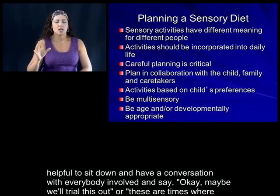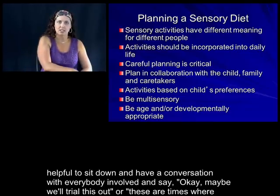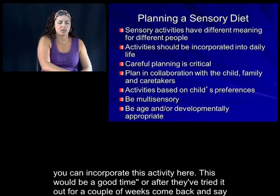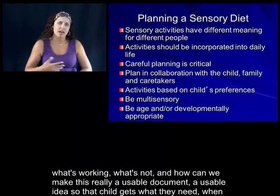So it's really helpful to sit down and have a conversation with everybody involved and say, okay, maybe we'll trial this out, or these are times where you can incorporate this activity here. This would be a good time. Or after they have tried it for a couple weeks, come back and say what's working, what's not, and how can we make this really a usable document, a usable idea, so that that child gets what they need when they need it.